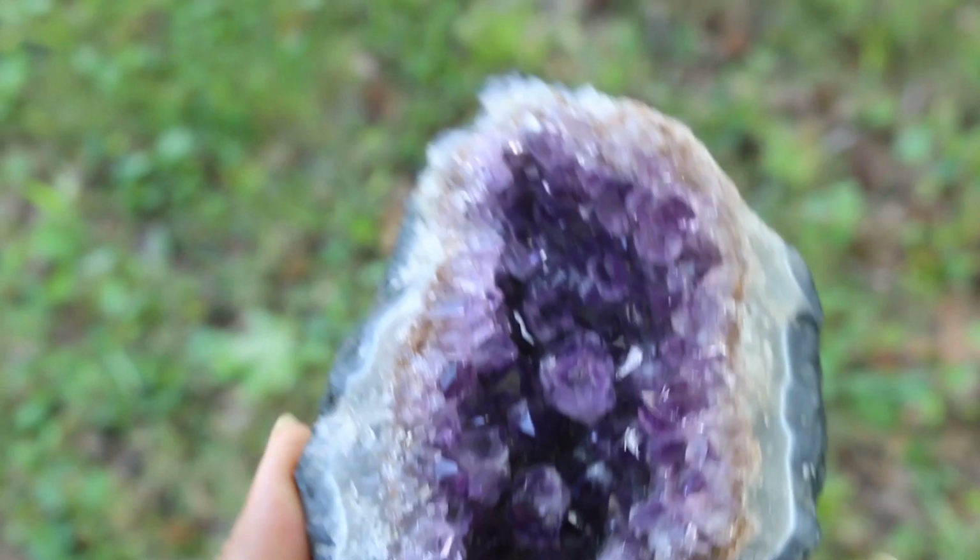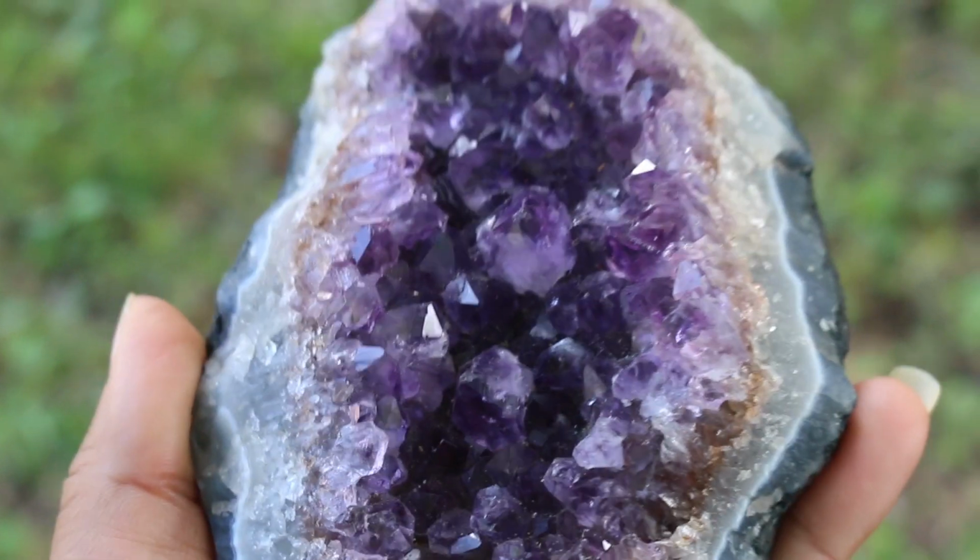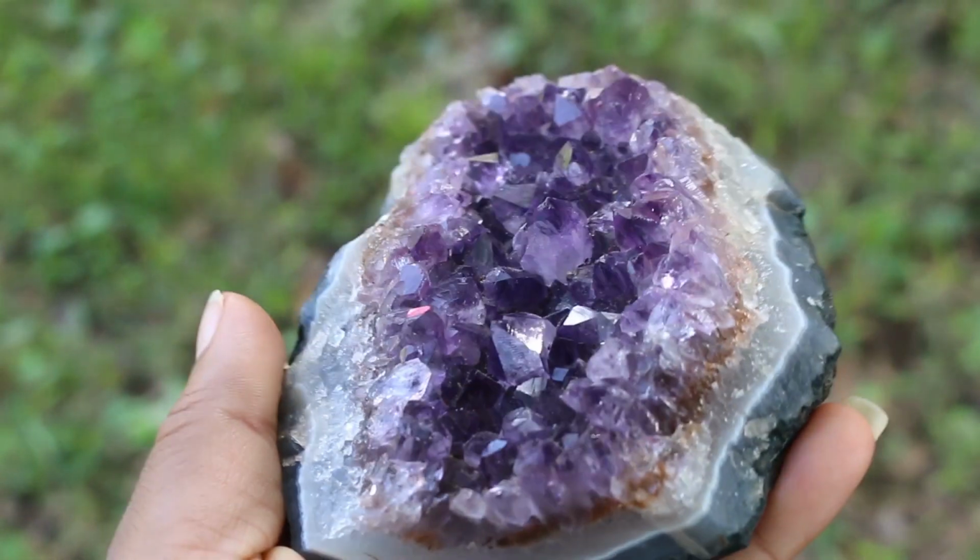And amethyst is also part of the quartz family, because crystals are categorized into different categories based off the structure of that crystal, and amethyst is part of the quartz family.